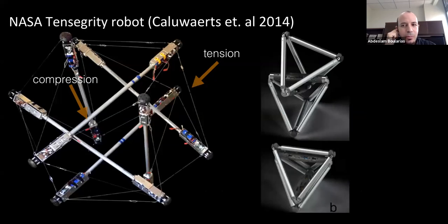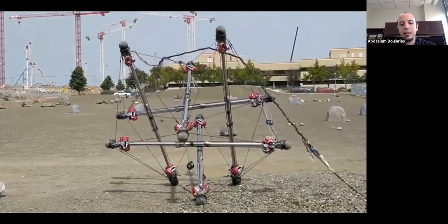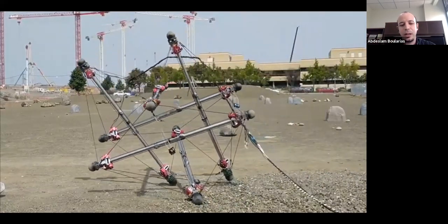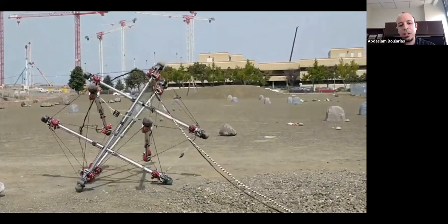So in the next step, we wanted to do the same thing, but now with more complex setups. This is in collaboration with Costas, and this is a robot called Tensegrity, a robot made by NASA. Costas has a project with NASA, and they built this robot. The idea here is to drop this robot on some planet like Mars, and then make it explore there and collect data. Now, this is a robot made of compliant soft parts that move.